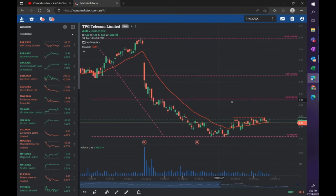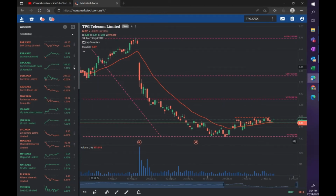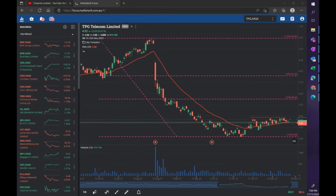What we can see in the daily chart, again, is that this was the month of August, when it took a big gap down, and before that time period it was hovering above its 20-day moving average. But since the time of the announcement of the results, it has been in a downtrend since then.